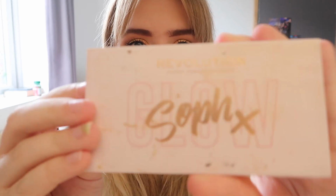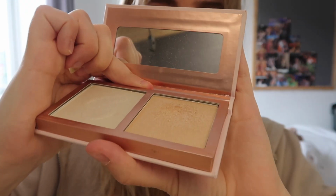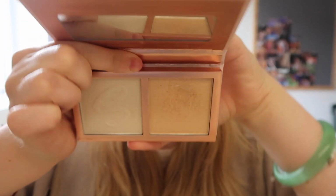If it was almost full, I would be a bit more upset. Then we have the Soph highlighter from the glow kit that she did with Revolution. This is looking so tatty now, I don't even know why. Also, if you can see a bruise on my nail, it looks horrible, but it's nothing gross, it's just a bruise under the nail. Anyway, I have used this 19 times, and it is this shade here.